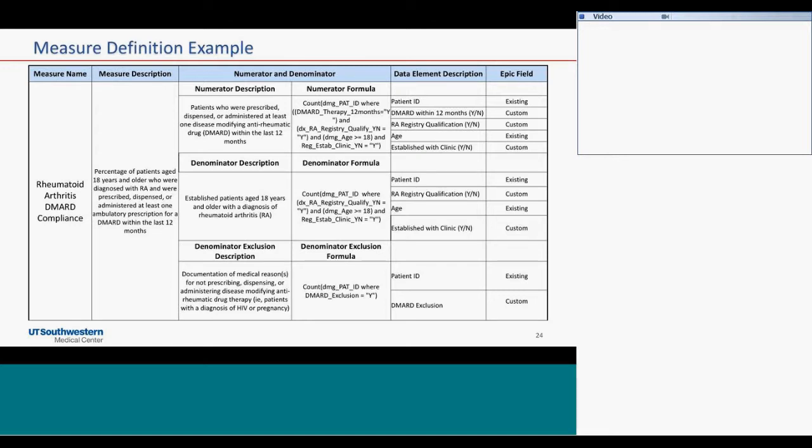The slide shows how we clearly define measures, including the narrative and logical definitions. We supplemented this with detailed technical specifications that outline the exact data elements that were associated with the measure inputs and how these data elements would be summarized to create the measure denominator, numerator, and exclusion criteria. We kept definitions and groupers consistent with registries and clinical decision support within Epic. This allowed us to align our clinical workflows, clinical decision support, and associated performance measurement and feedback and drive improvement.